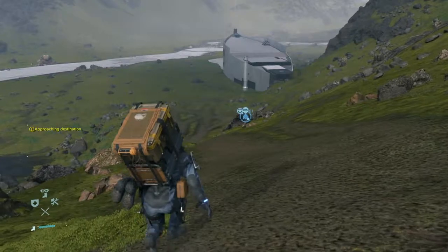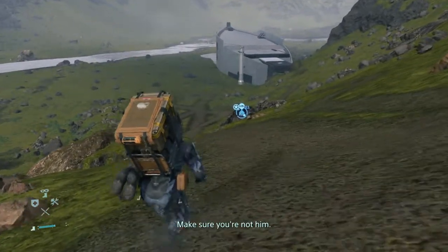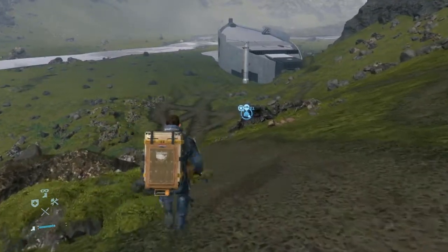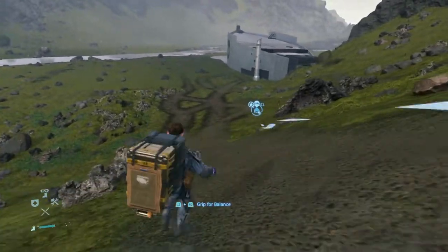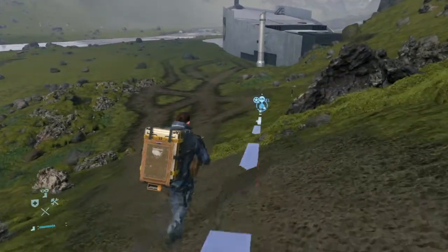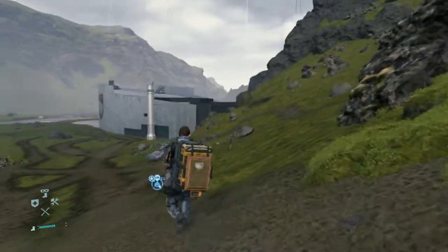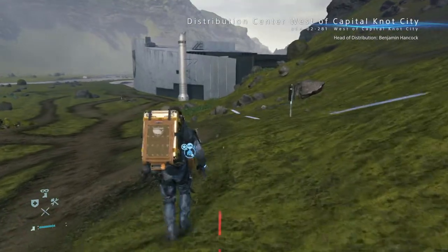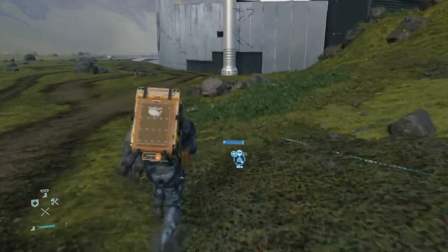That's the distro place right there. Always on the lookout for the next porter. Make sure you're not him. About to fall down there, buddy. Distro center, we can run, run, run.